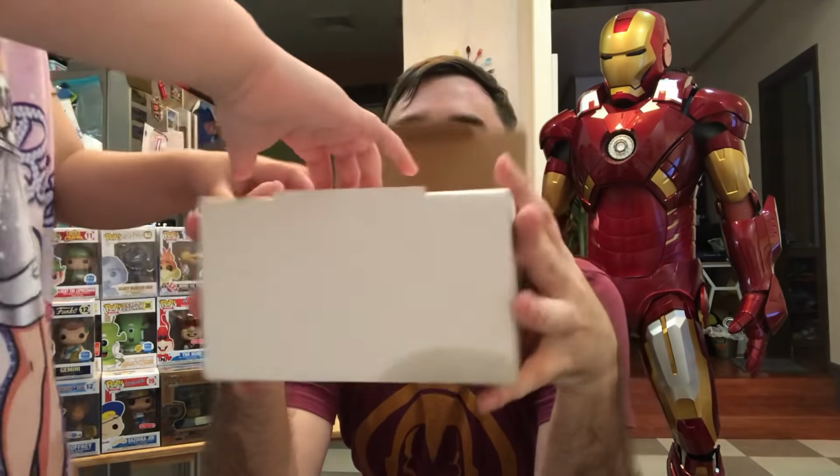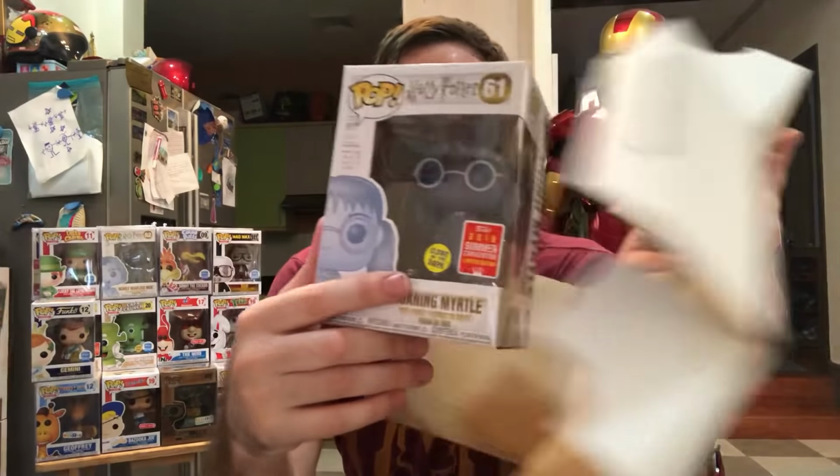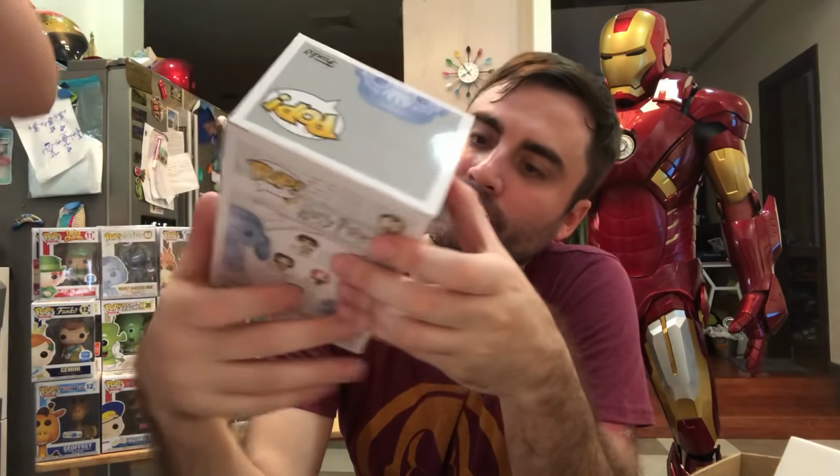Vampirina. Oh wow! So this one is Harry Potter. Is it Moaning Myrtle? Moaning Myrtle. I have this one already. But because I'm very box anal, it had a little crease in the one, so I had to buy another one. And I think this one, yes, is... Yes, I love it. Perfect!